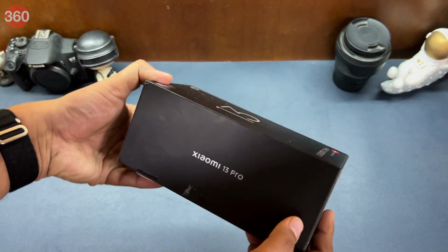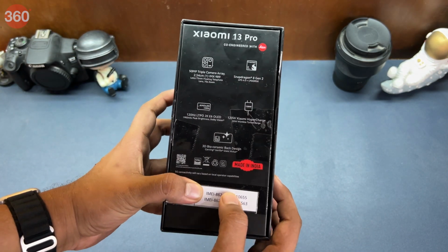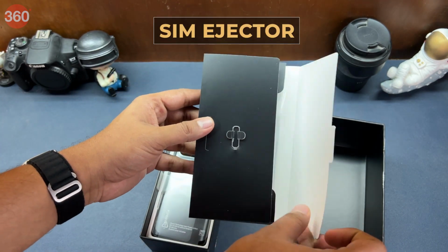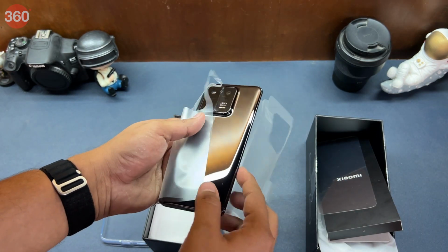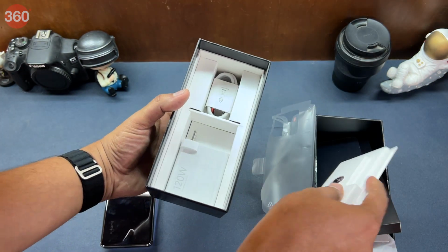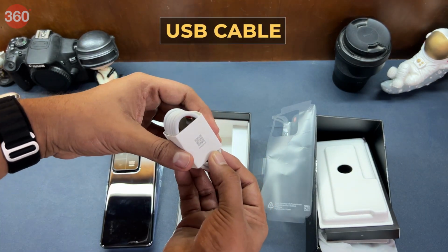The retail box of the Xiaomi 13 Pro is quite big, and I think you know what it means. The box also has some of the highlight features of the phone mentioned on the back. Open the lid and you are greeted with a cover that has the SIM ejector tool, a screen protector, some documentation and a TPU case. Then, there's the new Xiaomi 13 Pro 5G itself sporting a glossy back panel. Rounding off the list of the bundled accessories are the 120W fast charging adapter and a USB Type-A to USB Type-C cable.